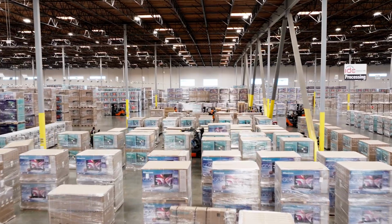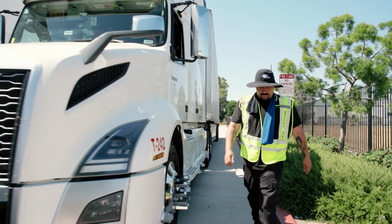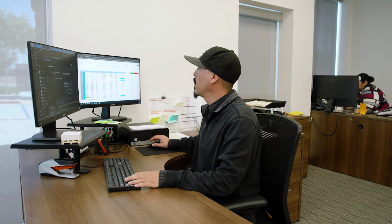Another issue is the lack of remote abilities and capabilities for our surrounding teams. If there's an issue or a problem, it's a lot faster to resolve it when you can visually see it.